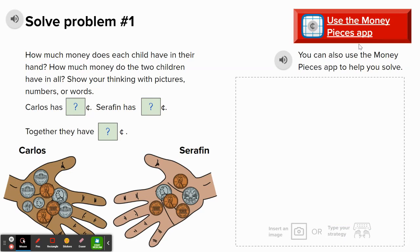You're going to solve problem number 1. How much money does each child have in their hand? How much money did the two children have in all? Show your thinking with pictures, numbers, or words. I would like you to show how you solved either on your whiteboard or click on the link in the red box to the Money Pieces app and take a screenshot of your work from the app, or take a picture of your completed work on your whiteboard and insert it into the box.